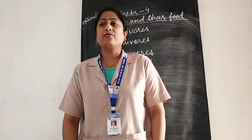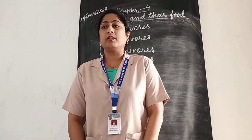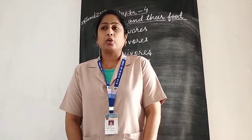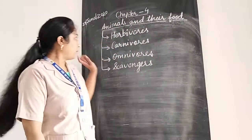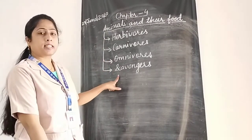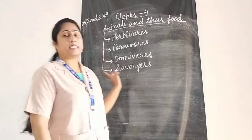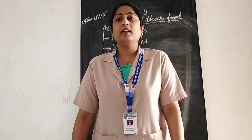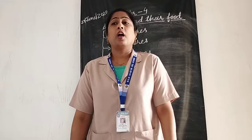On the basis of feeding habits of animals, they can be broadly divided into different groups. They are herbivores, carnivores, omnivores, scavengers. Now we will study these one by one. First we will study herbivores.